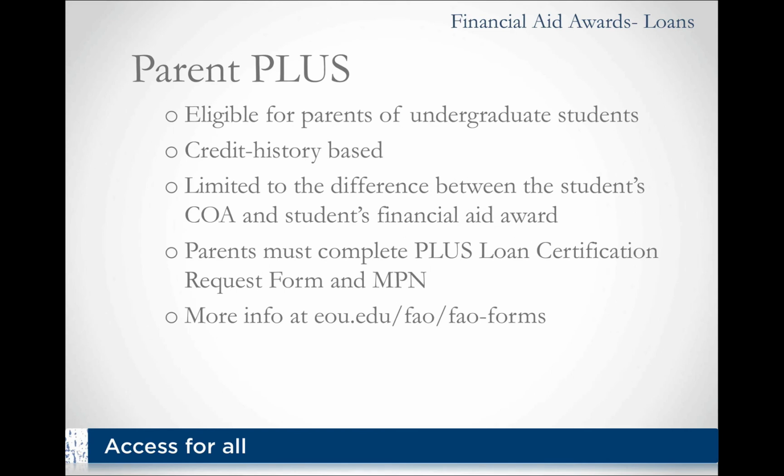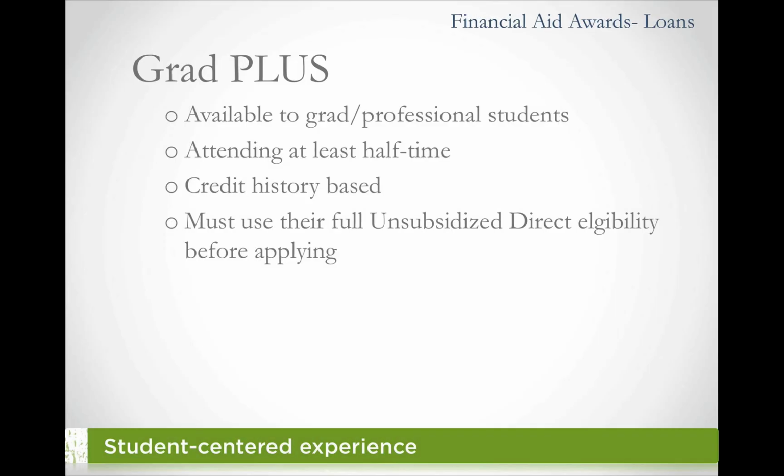Parent Loan for Undergraduate Students, or PLUS. The PLUS Loan Program is available to parents of undergraduate students. The PLUS Loan Program is credit history based. This loan is limited to the difference between the student's cost of education and the student's financial aid award. Parents who want to borrow a PLUS loan must complete a PLUS Loan certification request form, as well as an MPN. More information about the PLUS Loan and the certification request form can be found at eou.edu/FAO/FAO-forms.